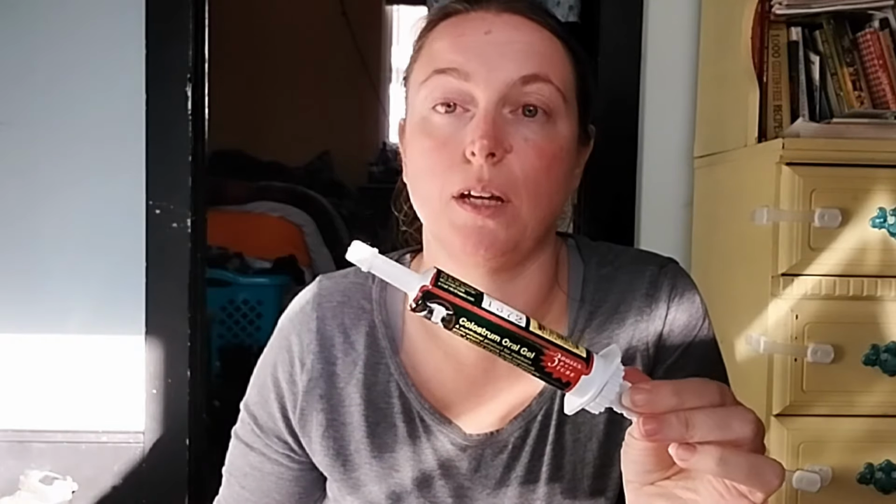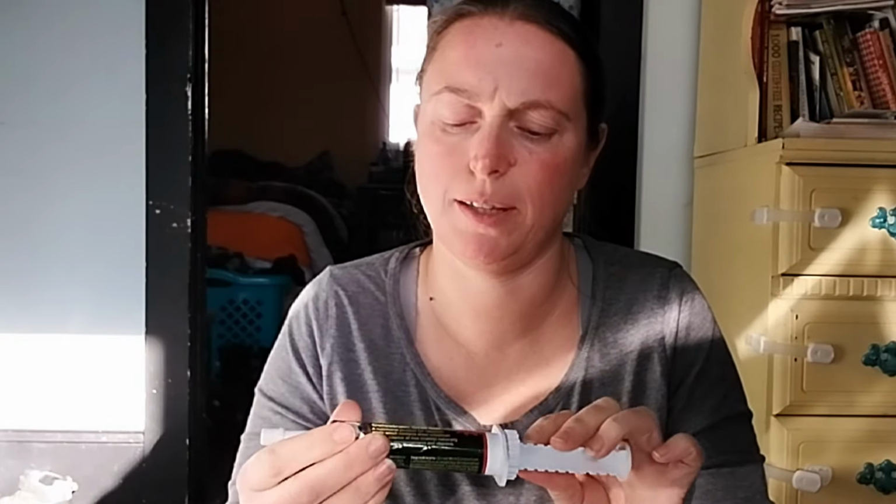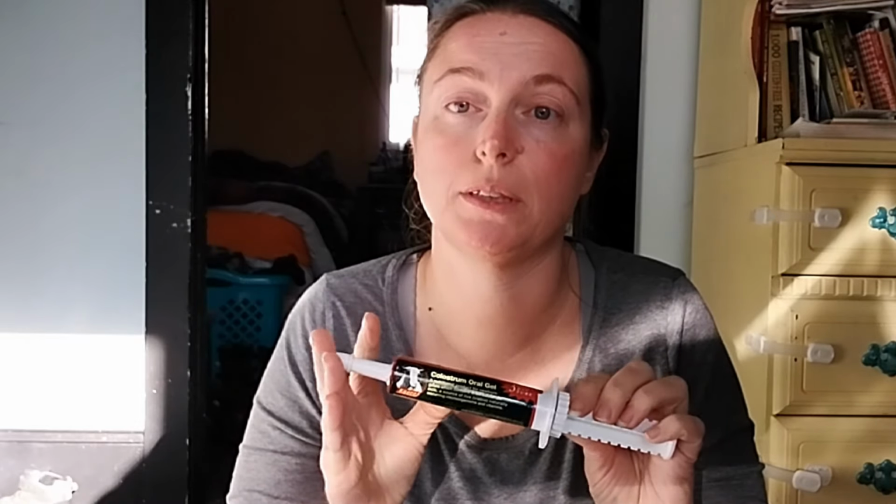Some of the other things that I keep in my kitting kit is I do keep the CMPK in there just in case I need to give her a boost. Like say she's really lagging, this will help her uterus to kind of tone up and get going a little bit better. Of course, we keep our selenium in there and some colostrum gel. My colostrum gel is a little dried up, so I'm going to have to see if I can add a little water to it.